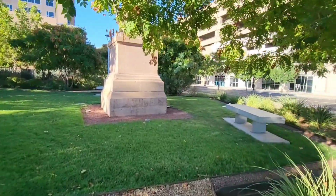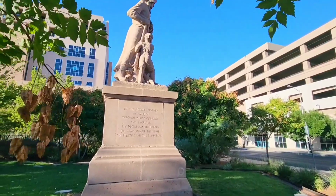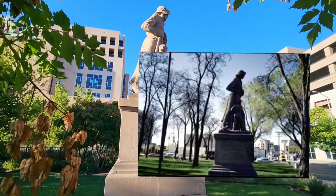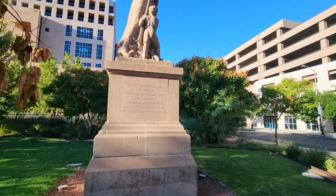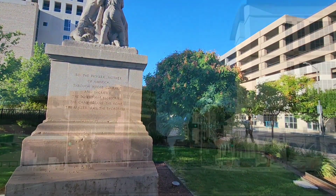Better look at this little park. And you can see where that pioneer woman is facing west, and a little boy holding on to a big old musket, I guess. But yeah, this shot is down here. I thought it was pretty darn interesting.